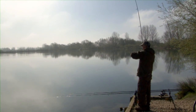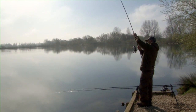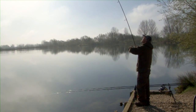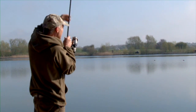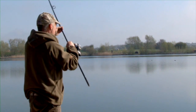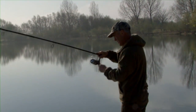Now the old sun's come out, it's gone from freezing fog to absolutely boiling. I was expecting to see a few fish hit the surface and get the zigs out, but this is the second bite on the bottom. And they've just started sort of rolling and bubbling a bit, so I think I'm gonna stick with the bottom rigs for a little while.